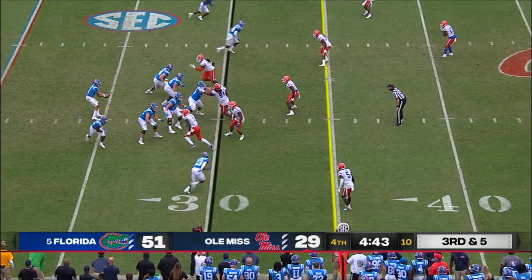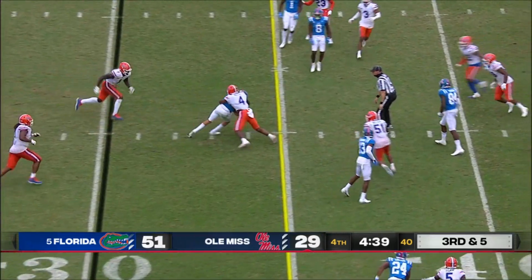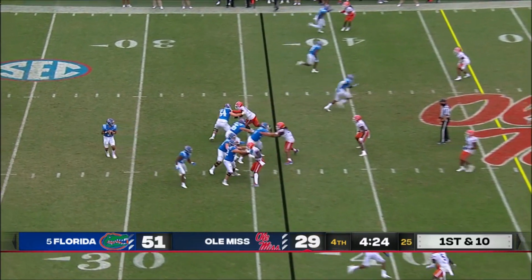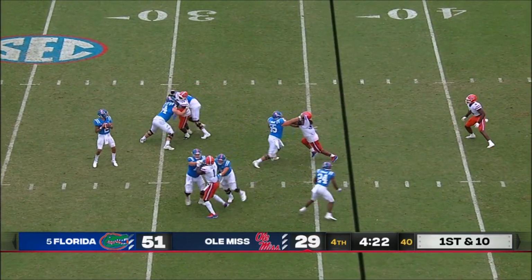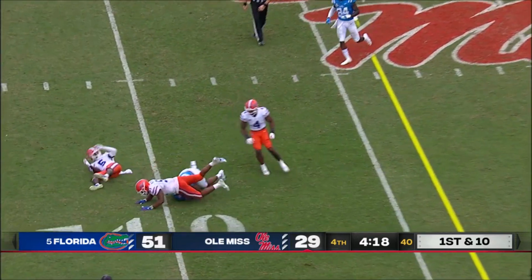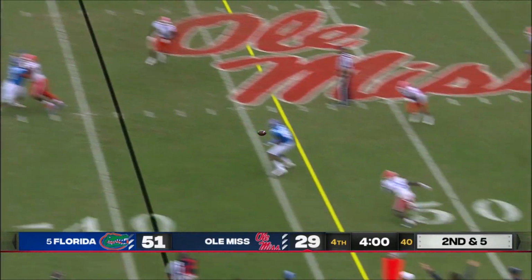Great to be back in the South. Corral dancing his way. He can go a little bit. And now he's got time. But does he have an option? No, he's got to check down. 30, and maybe having a chance to go over 30 is pretty dang impressive.